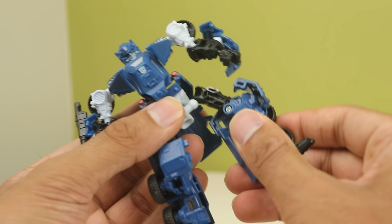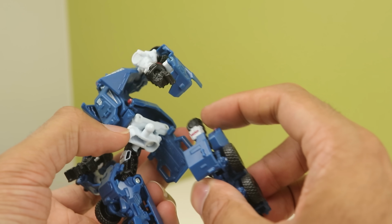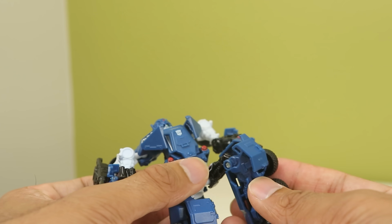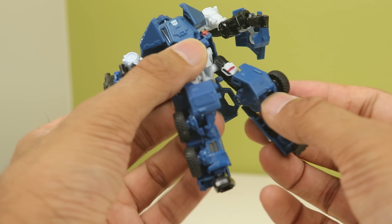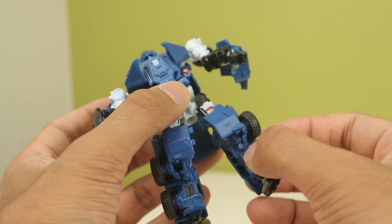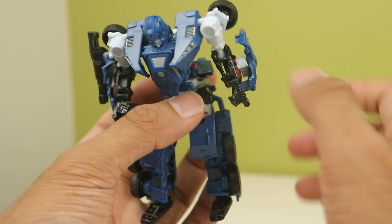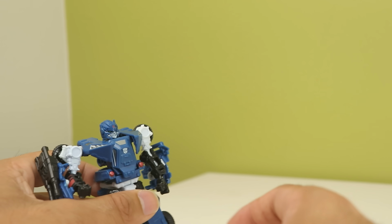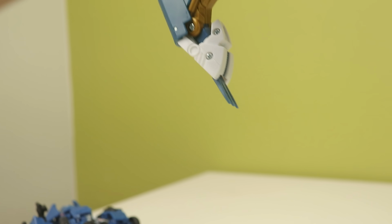Hips can go forward, back, in and out. No thigh swivel. If you go to swivel the thigh, it just comes right off. So there is that. You have just a little over 90 degrees of bend at the knee, and you have ankle tilt, and the ankles can go forward and back a tiny bit because they're on ball joints. Also, he has an ab crunch due to his transformation, so you can do that if you want. But yeah, he's missing thigh swivels, and Seaspray is missing a waist joint.